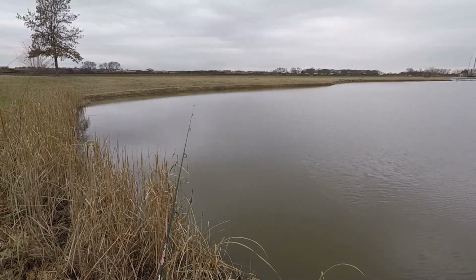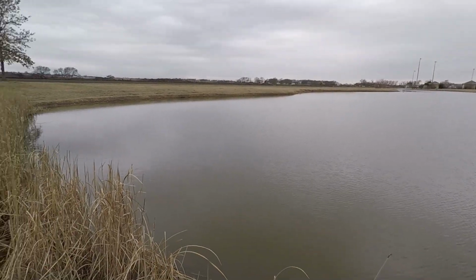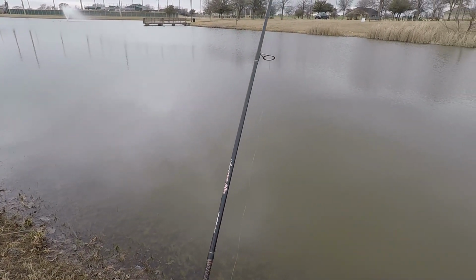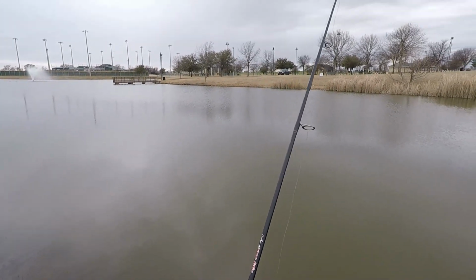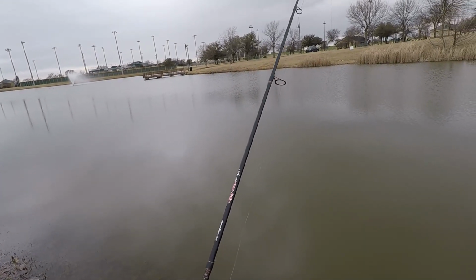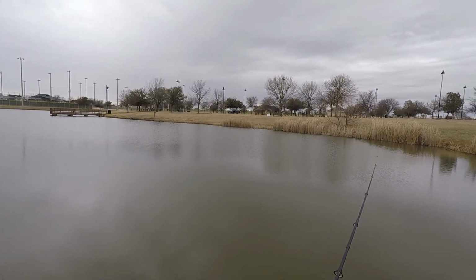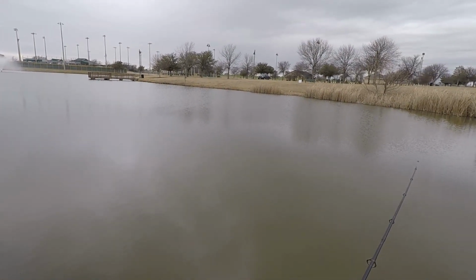All right, I'm gonna move over to this little stretch right here, and then start chucking the Rapala Countdown. All right, guys, so on this rig, I got the 6-foot Ugly Stik, and I'm just letting that Rapala sink. It's a little Countdown size 3. And then I just do a slow crank, and just let the lure do the work.